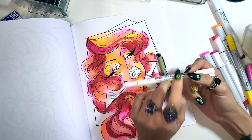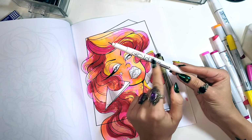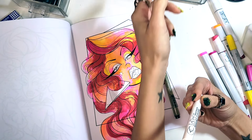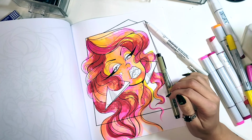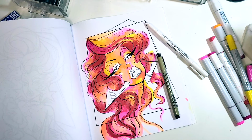This brand is popular for making these, which are called the Le Pen. They're the Le Pen technical pen, but they're famous, at least amongst journalers, for the actual Le Pen pens, those thin little pens that are popular for journaling, which I do use. Don't I have one here? Let me show you.